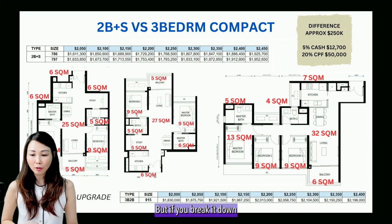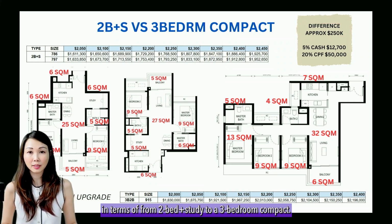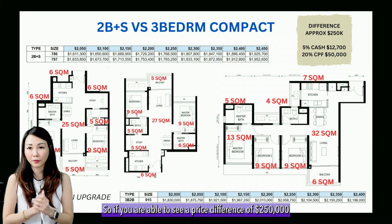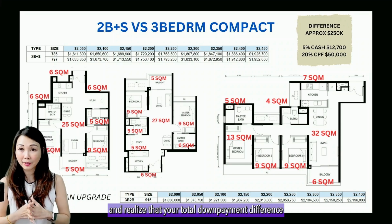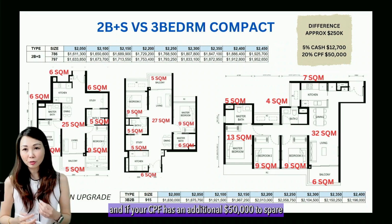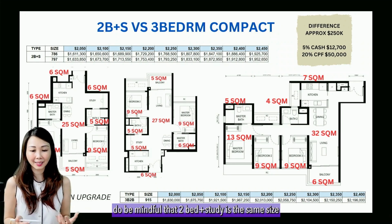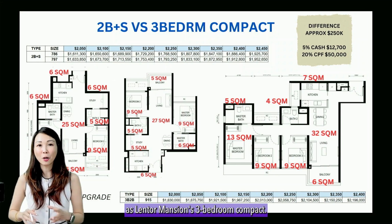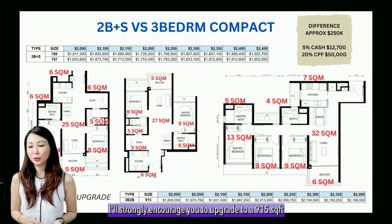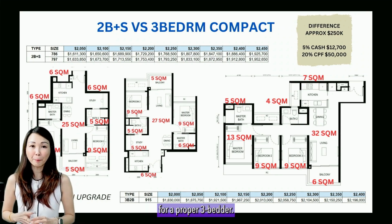But if you break it down into the difference of your entry price, the difference could be around 250,000 from a 2-bed plus study to a 3-bedroom compact. So if you are able to see a price difference of 250,000 and realize that your total down payment difference is 12,000 for your 5% cash, and if your CPF has an additional 50,000 to spare for an upgrade, then do consider an upgrade. Because after all, do be mindful that 2-bed plus study is the same size as Lentor Mansion's 3-bedroom compact. So as such, I would strongly encourage you to upgrade to a 915 square feet with a difference of 62,000 increase in your down payment for a proper 3-bedder.